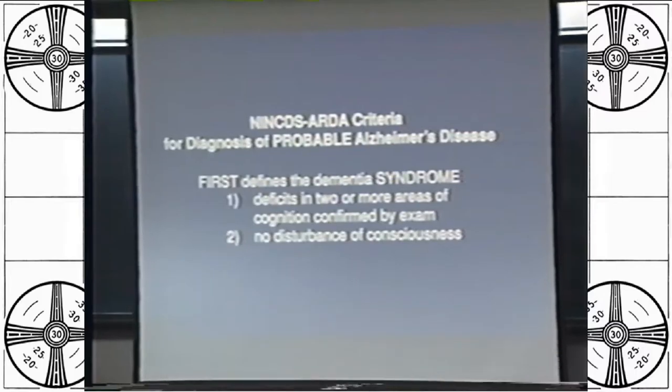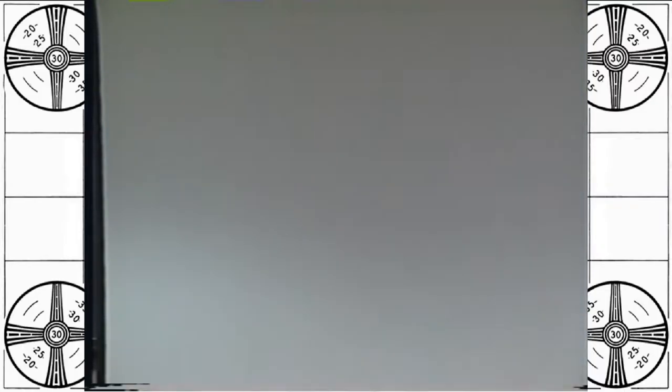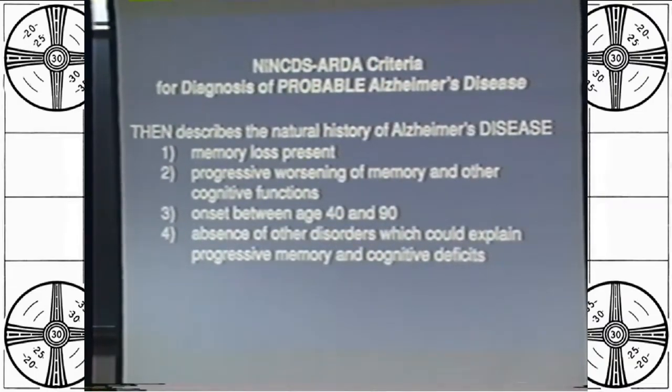This is an alternative way of classifying dementia, produced by the National Institute of Neurologic and Communicative Disorders and Stroke, the NINCDS. This is a better way of thinking about dementia. It says that first you have to have the syndrome of dementia, which is deficits in two or more areas confirmed by exam, plus no disturbance of consciousness. Then it's Alzheimer's disease if you have these other things. You have to have memory loss to have Alzheimer's disease, but you don't need it to have dementia.